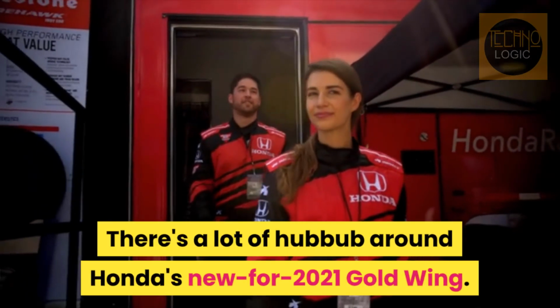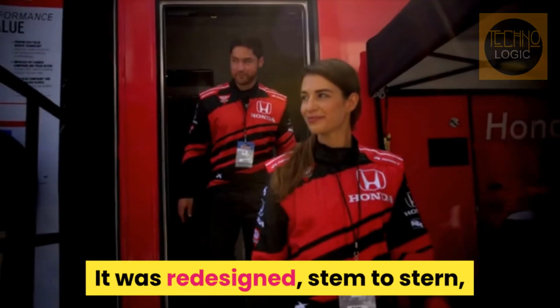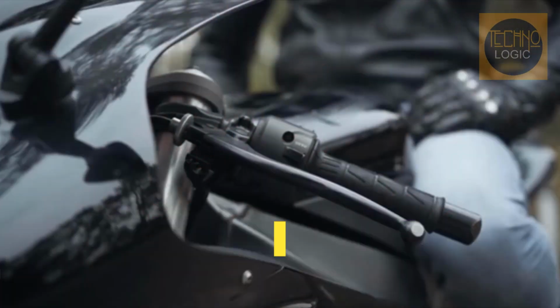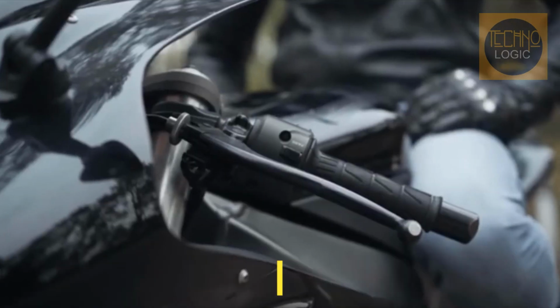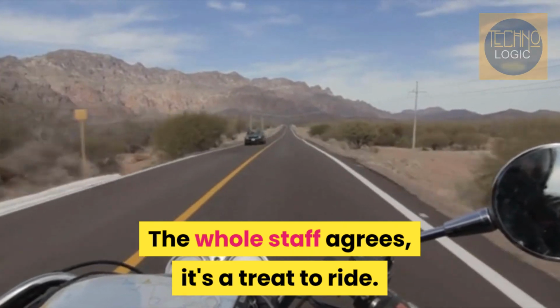There's a lot of hubbub around Honda's new 2021 Goldwing. It was redesigned, stem to stern, and has made an impact on the motorcycle touring world. As we learned in our first ride review in Texas, the new G-Wing is as smooth, stable, and friendly to use as any touring bike we've ever tested. The whole staff agrees, it's a treat to ride.